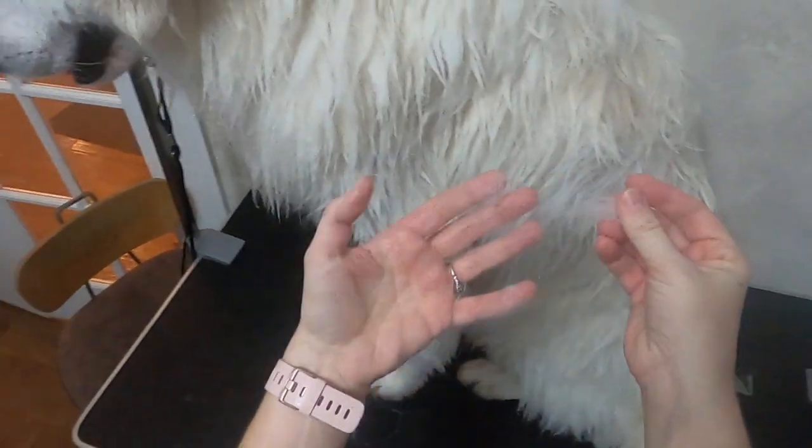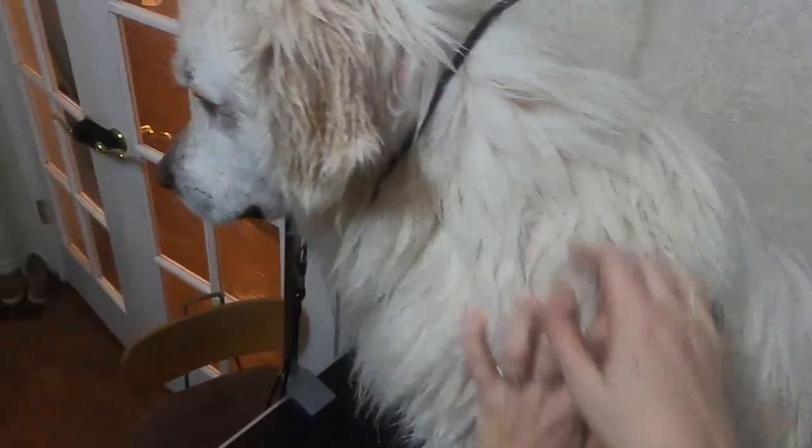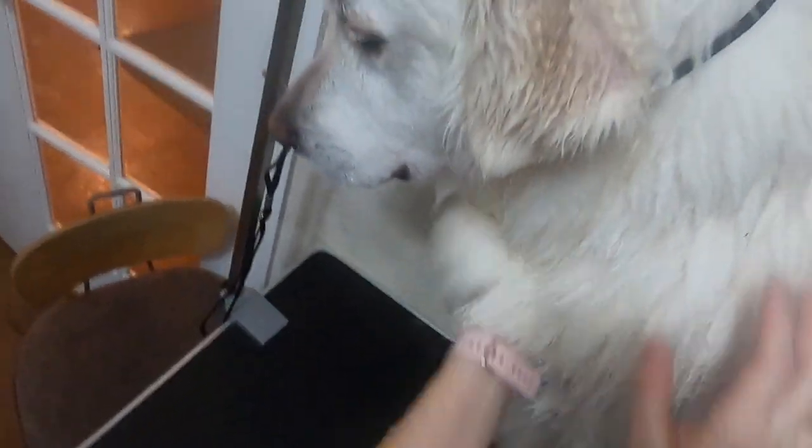And then I did try to, look at this. So bad. Do you see this? It's just from petting him. It's just coming off like crazy. And there's still tangles. I did try to comb out the fur while the conditioner was in, and it was just catching real bad. So I'm just hoping the blow dryer will get a lot of that out as we blow.